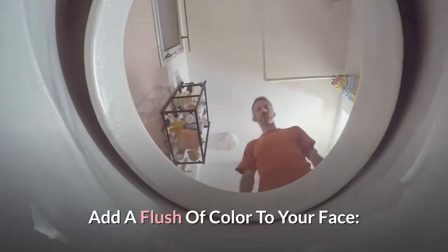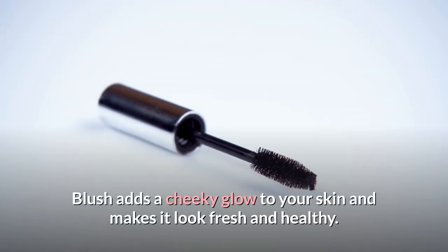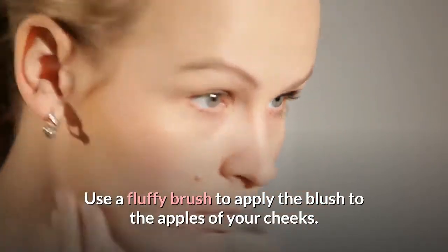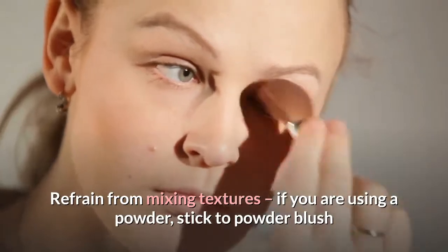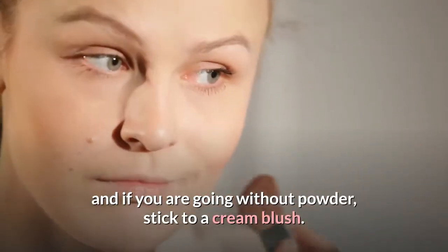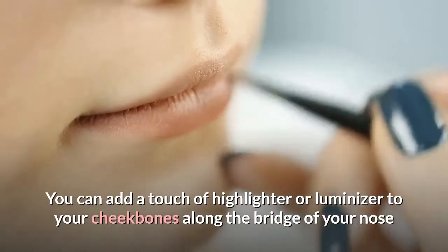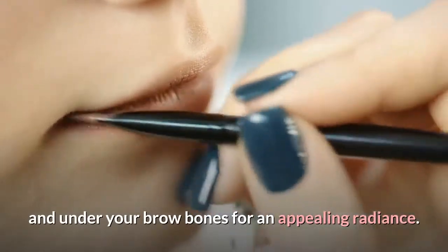Add a flush of color to your face. Blush adds a cheeky glow to your skin and makes it look fresh and healthy. Use a fluffy brush to apply the blush to the apples of your cheeks. Refrain from mixing textures. If you are using a powder, stick to powder blush, and if you are going without powder, stick to a cream blush. You can add a touch of highlighter or luminizer to your cheekbones, along the bridge of your nose, and under your brow bones for an appealing radiance.